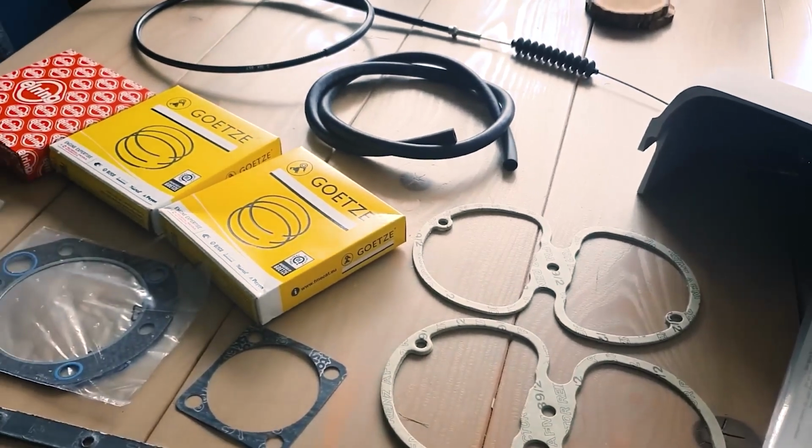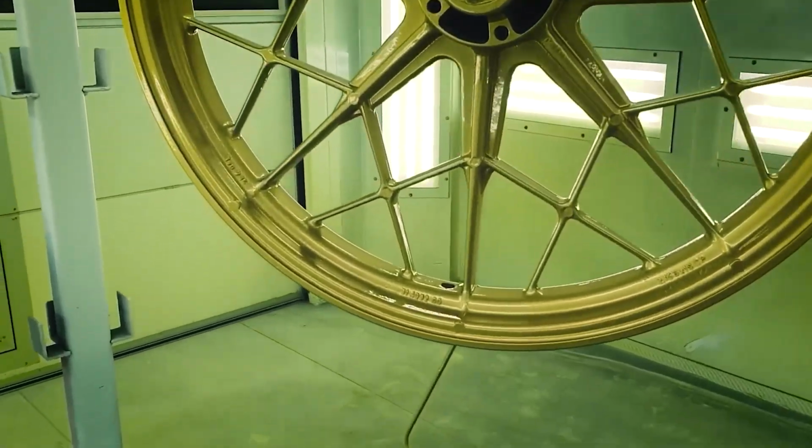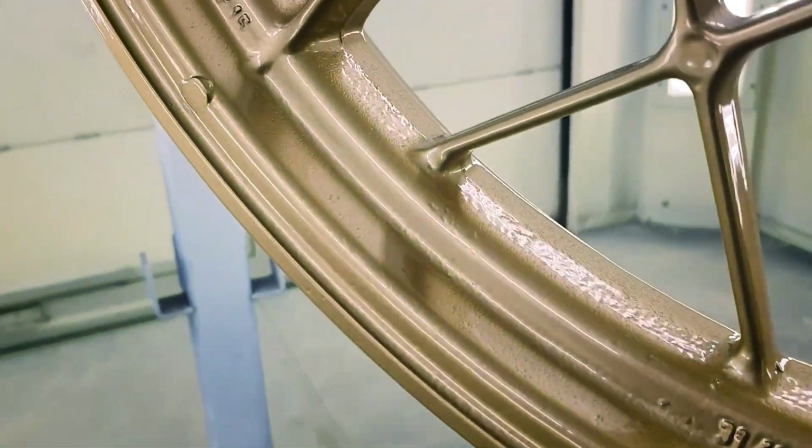I am really anxious to see how this would end, but while we wait on the restorer to work his magic, let's pause for a few minutes and get some historical perspective on this bike.